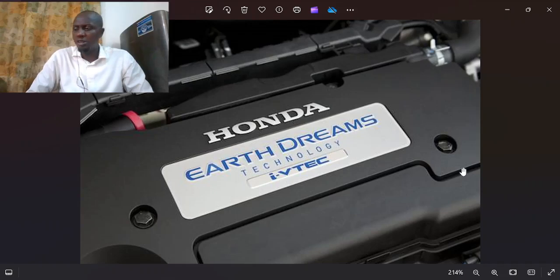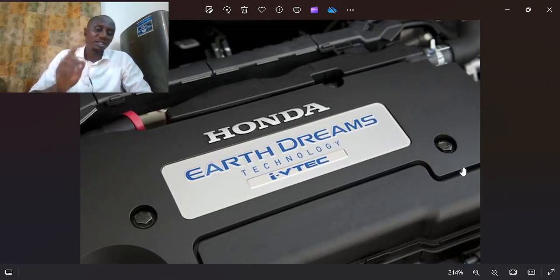I think it's known as K24W1, if I'm not mistaken. It's actually a K series engine, K24 series, but this one is K24W1. So there are quite a number of issues that I was able to find that owners or previous owners have experienced concerning this engine. In fact, it has made itself very notorious in terms of issues.